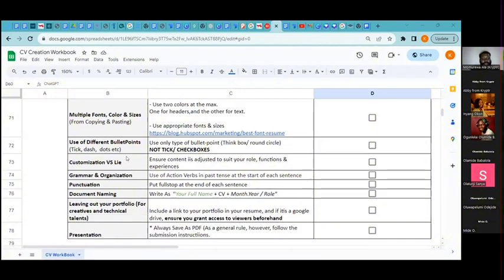Then customization versus lies or fallacy. That's another pitfall that I already referred to when we were using the AI tool. But it's important that first of all, what you're aiming for is to customize the experience that you have, the skills that you have, to tailor it as best as possible to the role that you are applying for.